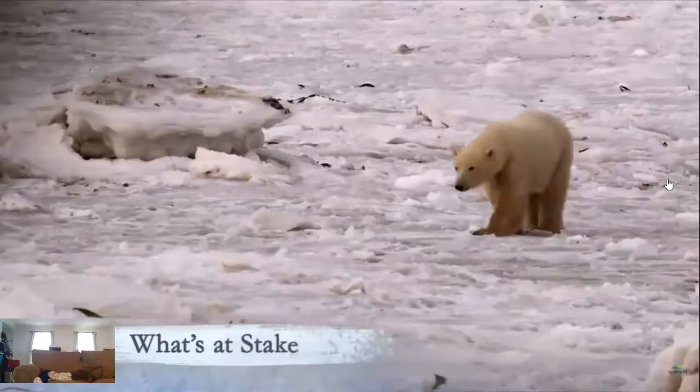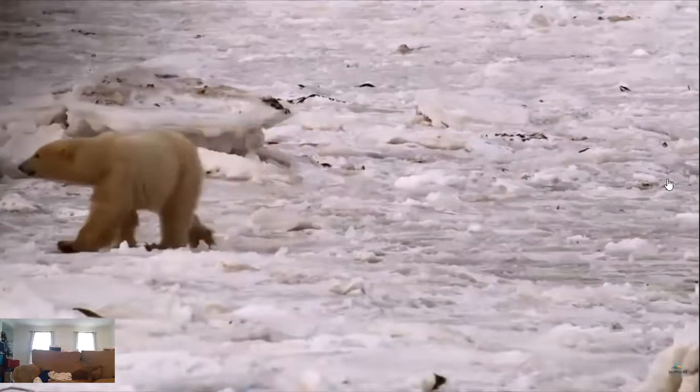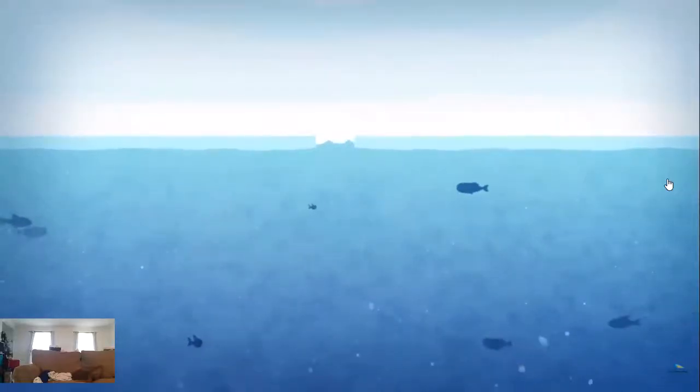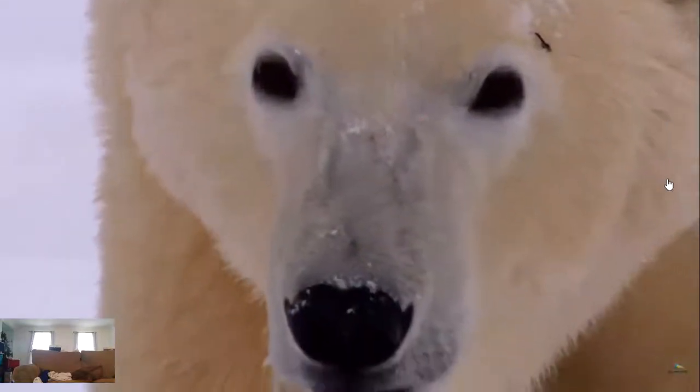If polar bears are in trouble, that's a sign that the whole ecosystem may be weakening. The algae that live on the underside of the ice, the bacteria, the small shrimp-like creatures that feed on those, the fish, and the seals that ultimately feed the polar bears. If polar bears are in trouble, it can be an indication that this whole system is crumbling.